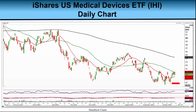Our final chart today is a chart of the iShares U.S. Medical Devices ETF, symbol IHI. I'm looking at this chart. It has 65 holdings in this ETF, including Thermo Fisher, Abbott Labs, Medtronic, Intuitive Surgical. Now, when I captured this chart today, the IHI was trading at $49.96, just like the SPY, kind of trying to move back over this 50-day moving average.